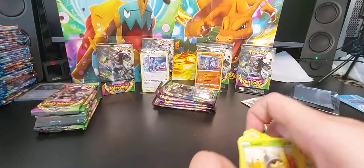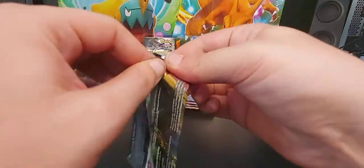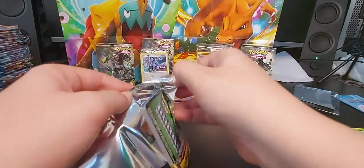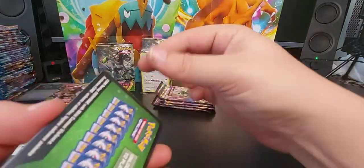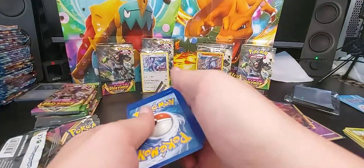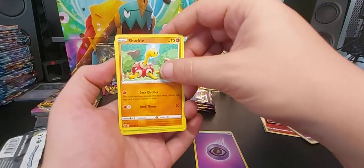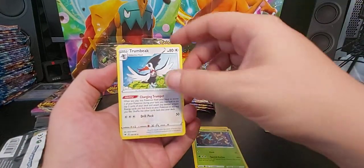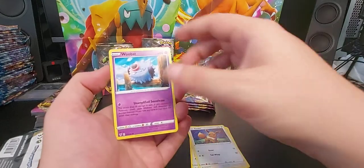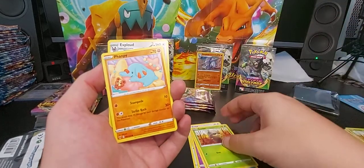Alright. Moving on. Alright. Eevee popping out. There's y'all's code card. Is it going to be a Pikachu? Psychic energy. We have a Shuckle, Dedenne, Trumbeak, Eevee. I like that Eevee because it's got like the stars behind it. Wombat, Barraskewda, Seedot. Oh no.